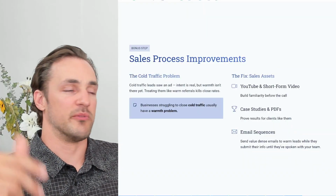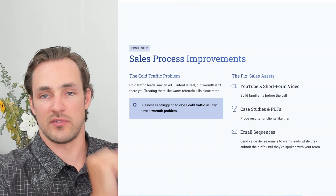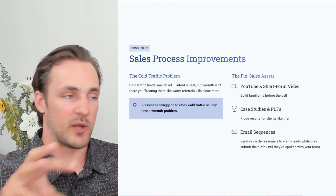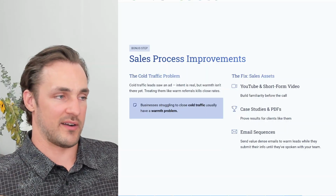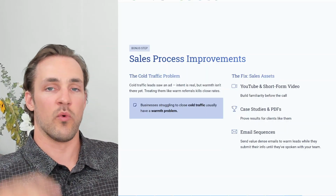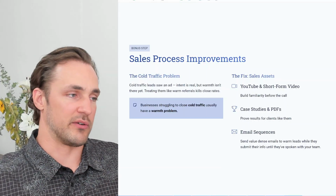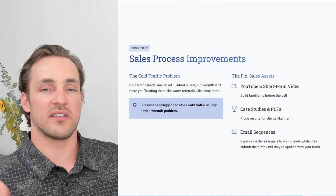Sales process improvements is the next step here. Say you're cold traffic, so somebody just finds you from an ad, they have a problem they want solved now. Their intent is real, but that warmth is not always there yet. And so treating them like a warm inbound referral is going to close your kill rates. So many businesses struggle to close cold traffic because they have a warmth problem.